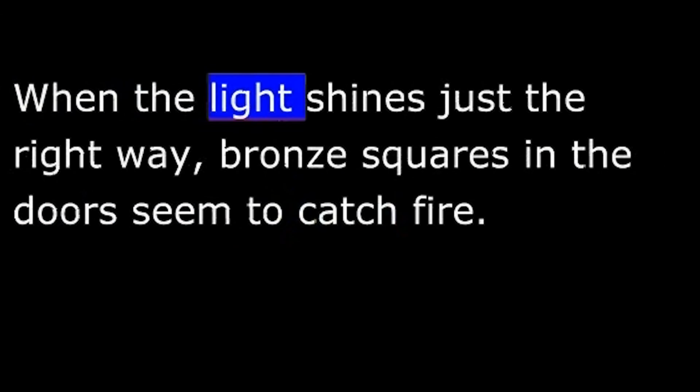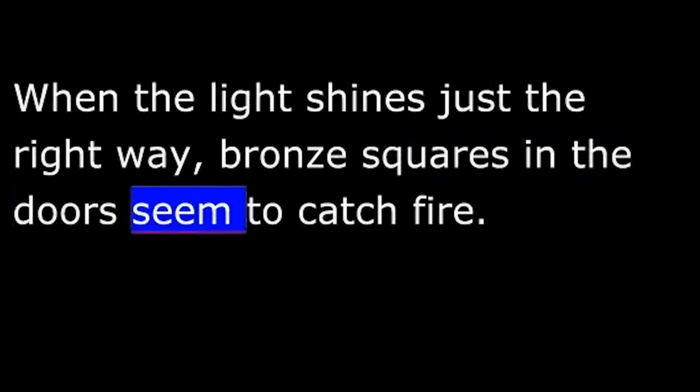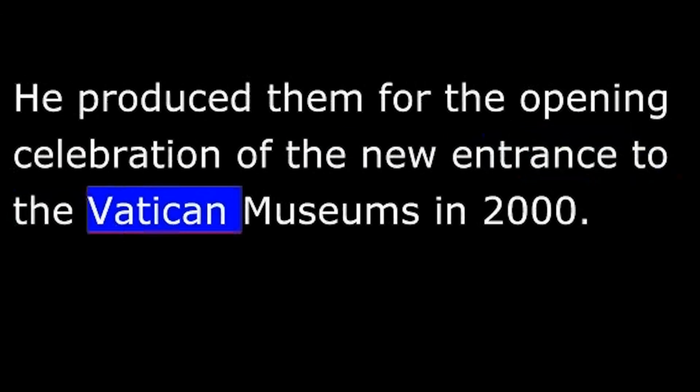As you enter the Vatican Museums, you pass through large sculptured doors. When the light shines just the right way, bronze squares in the doors seem to catch fire. The artist Cecco Bonanotte created the doors in 1999. He produced them for the opening celebration of the new entrance to the Vatican Museums in 2000.